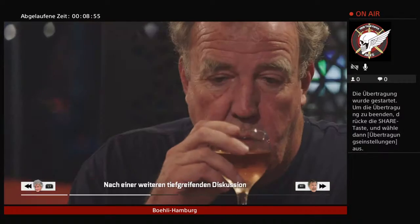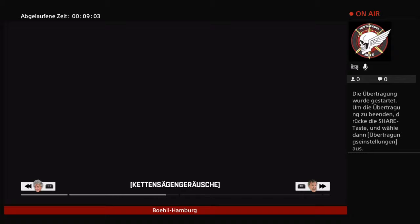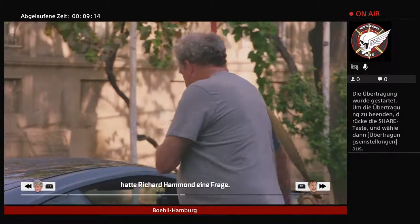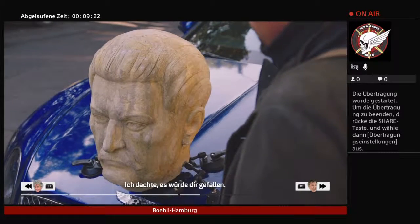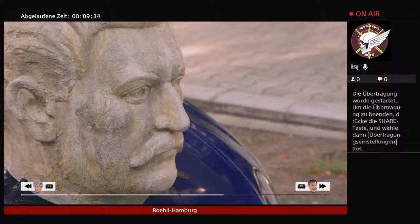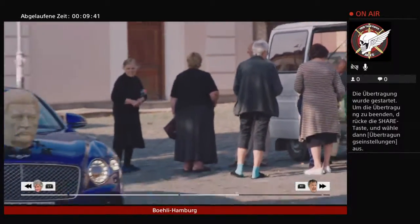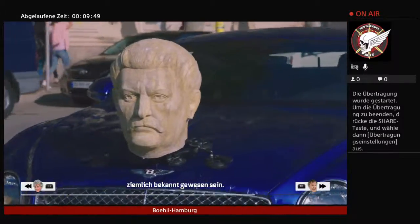After some more considered debate about the town's Stalin problems, I had a brainwave. The next morning, as we were saddling up, Richard Hammond had a question. Why have you put Nigel Mansell's head on my bonnet? I thought you'd like it. You know, British racing driver, British car, thought it'd be appropriate. It's a bold statement, isn't it? So you've got a famous Brummie in the car and on the front of the car. Nigel Mansell must have been a big name round here. A lot of people looking at him.